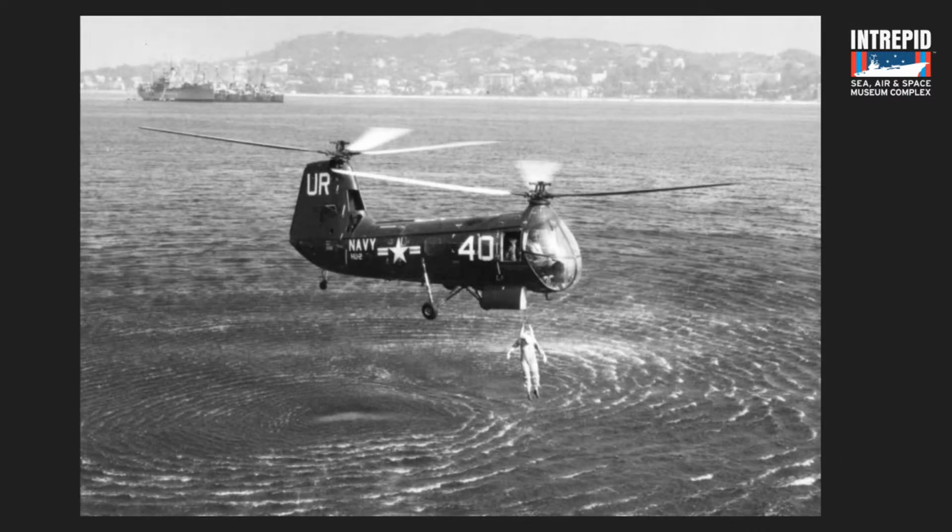The Piasecki HUP. That's helicopter utility, Piasecki, in the old Navy designation system prior to 1962, when they still included the manufacturer's code. It was officially called the Retriever, yet I've never met anybody who served with it or flew it who called it that. They always called it the Hup. It was designed by aeronautical engineer Frank Piasecki, who was really one of the pioneers of helicopters.